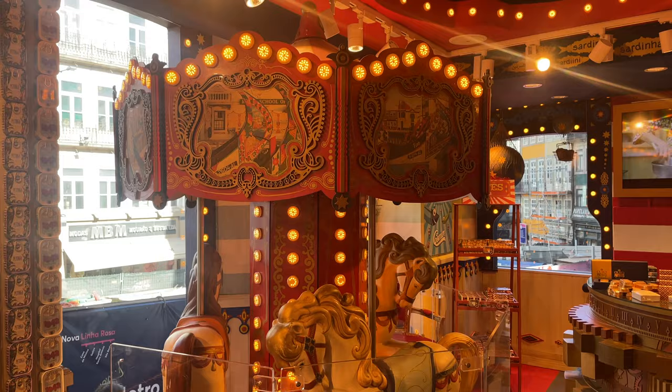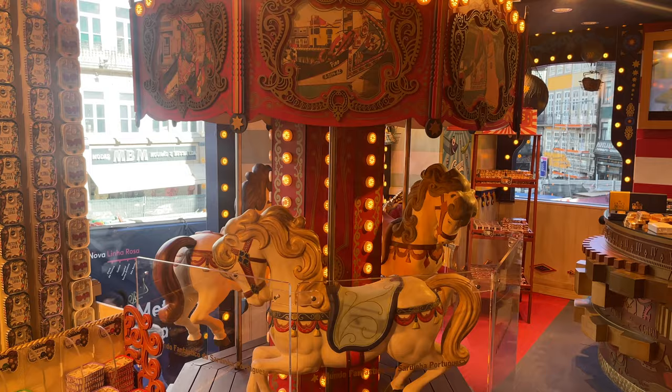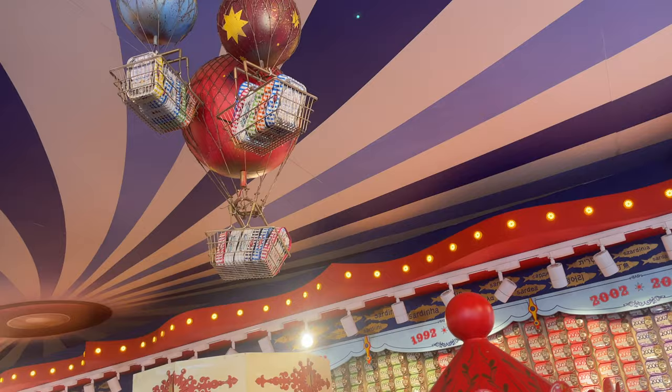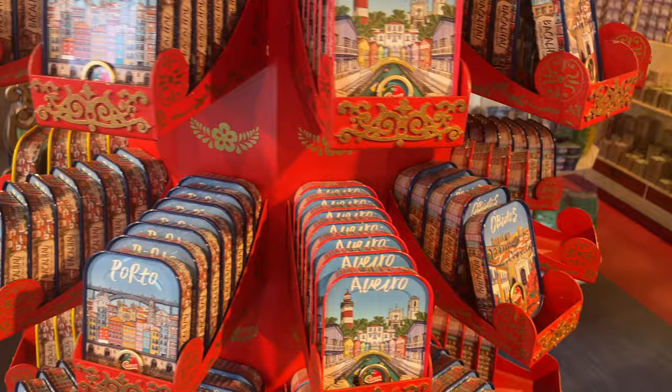We also stopped by this very famous sardine store. I'm sorry, I forget the name, but it basically looks like a carnival of sardines. So you can pick some up and take some home with you if you feel like it.